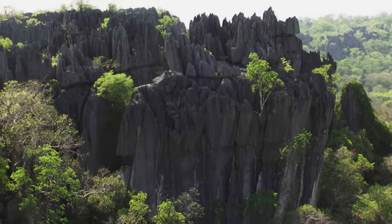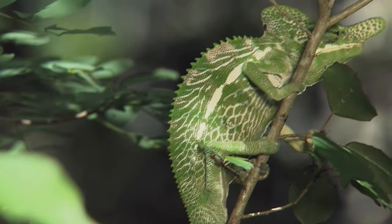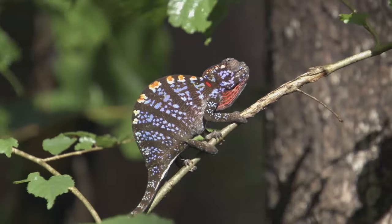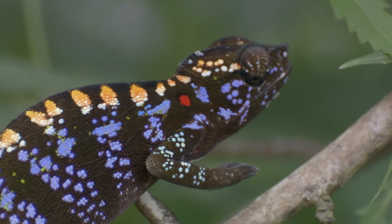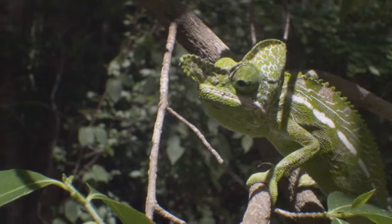While it's said that chameleons change color to mimic their environment, that's not really true. Color-changing cells are a vital part of a chameleon's gear, but not in the way you might think. They sometimes use color to stand out like battle flags, as this female Laborde's chameleon is doing.